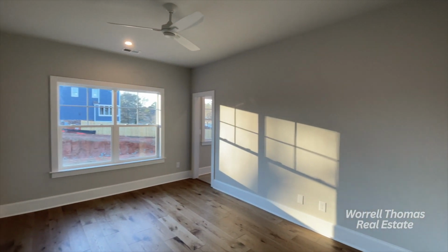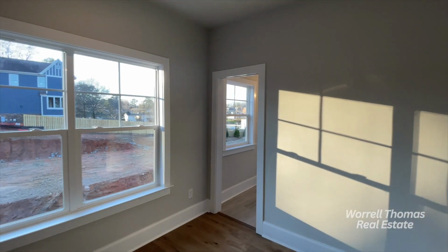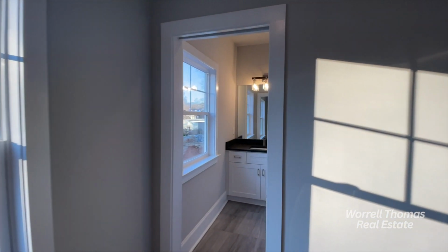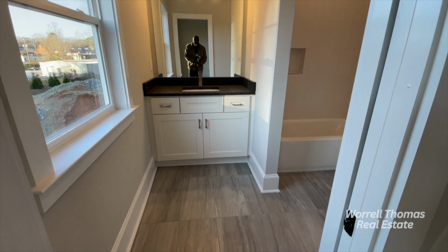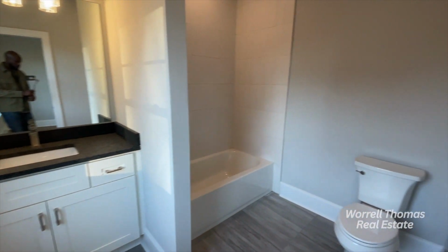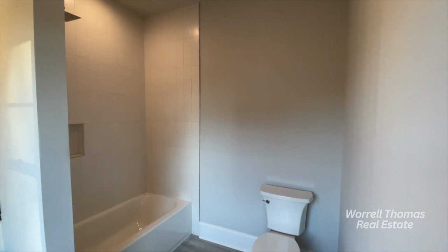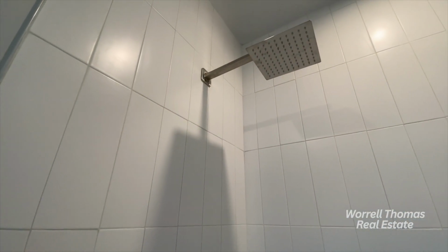And again, you got the wood floor, so no carpet in this house. You got the quality wood floors going all throughout. And then here is the bathroom for the second bedroom. Again, every bedroom has its own bathroom, which is a great touch and something we definitely like to see, especially with houses at this price point. And again, this house is just over $1 million, at 1.1 million for sale. So a closer look at the tub shower combination.